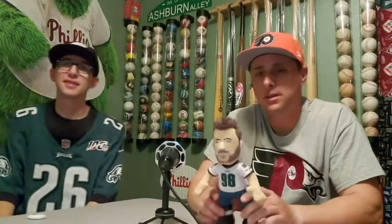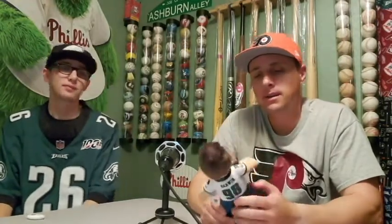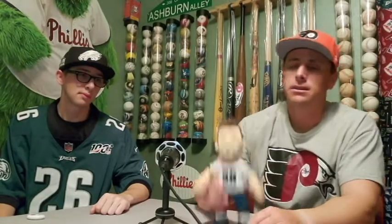Connor Barwin. Disappointment. Big defensive signing. He had a couple of good years for us. I like this figure. Again, the facial hair on it's great. The little buzz on the top. Overall, it's a good figure. He's a high-class guy, and he's still with the team, I think, in an executive fashion right now. Good guy. Like him.